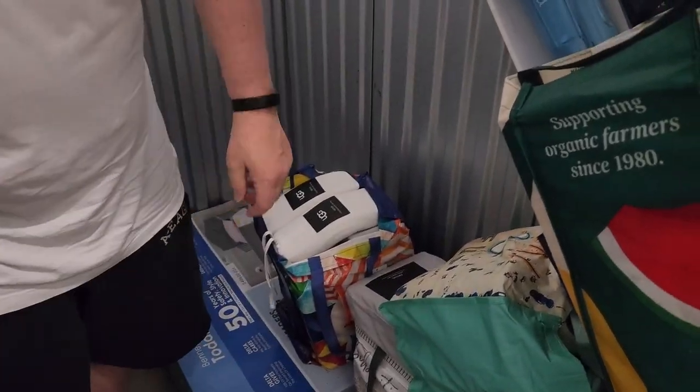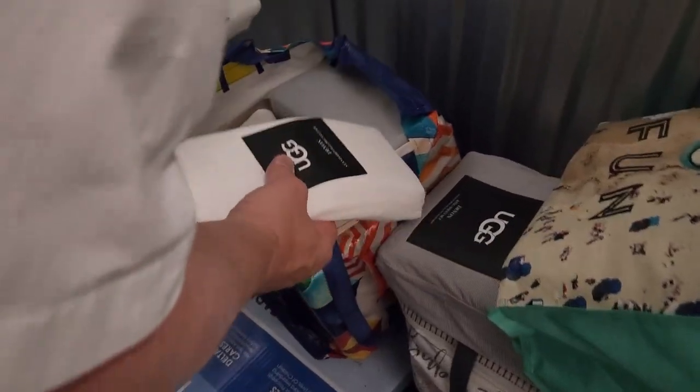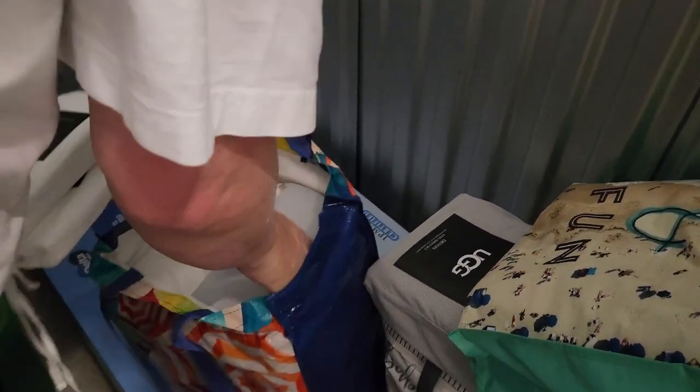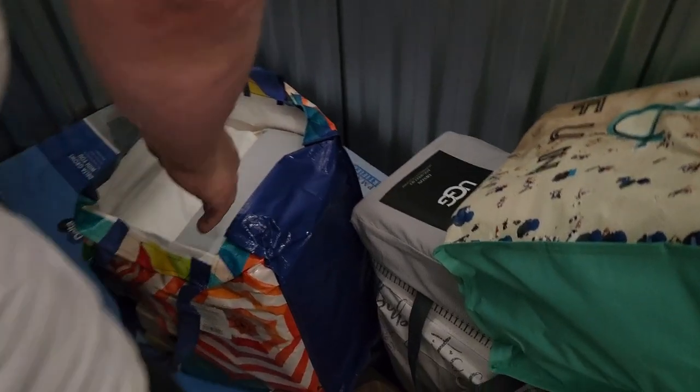All right. Oh my gosh. I see lots of UGG. There's more here too. Oh wow. Is it all pillowcases? That's maybe sheet sets. Yeah, those are. There's two sheet sets here, and then some more over here.